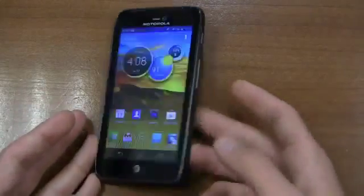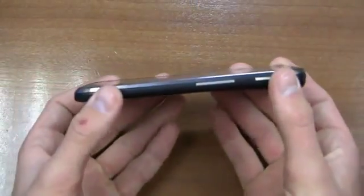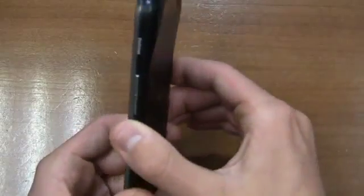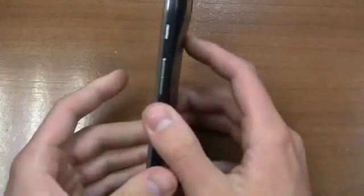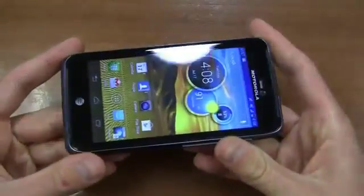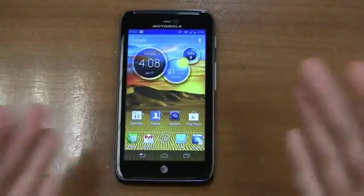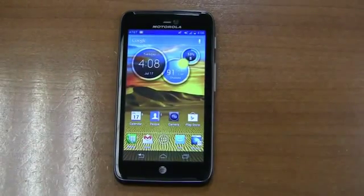So it's got those up-to-date specs. It measures 8.4 millimeters thin, it's 0.33 inches thick, which is also 8.4 millimeters. That's really nice, and it's a thin device. It looks good. It's a little bit more rounded than the Droid Razr and the Droid Razr Max, but it's going to be a good device, and it's $100, which is really nice as well.